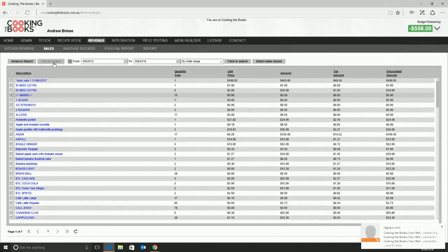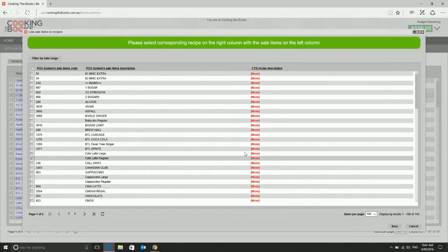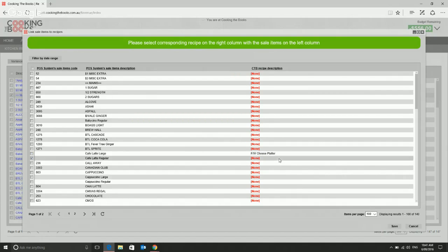From here, you need to link your recipes to your point of sale code. So every time you sell a cafe latte large, as an example, you will need to link it to a recipe to decrement the stock. So I will find something that's somewhat obvious. Cheese platter, obviously nothing to do with the latte, but every time you sell that, it will then decrement what is in the recipe for that cheese platter.